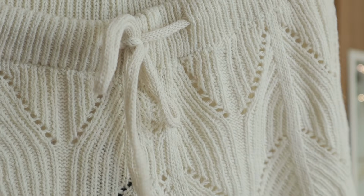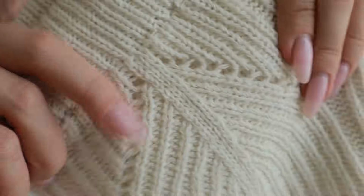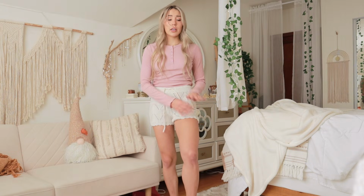I think lounging around in shorts in the wintertime is so nice because sometimes it can get a little bit hot in pants, especially if you have the heating going. The actual quality of this feels pretty nice. It is sort of a crochet vibe and the design on it is really cute. It's an off-white, kind of beige color, very natural looking, natural beachy vibes, and it is very, very stretchy and pretty soft, not itchy at all, feels fairly comfortable.